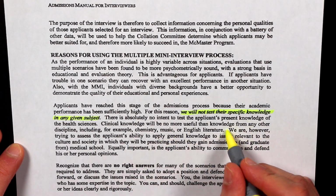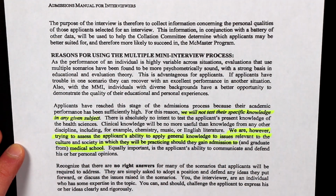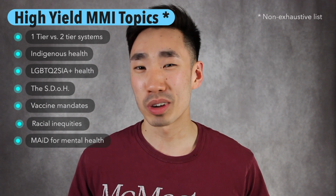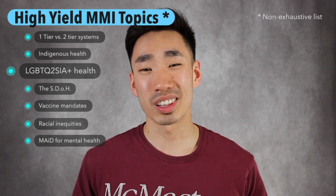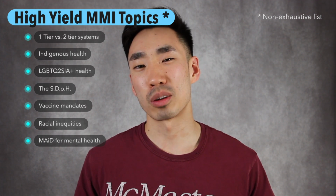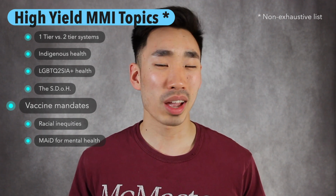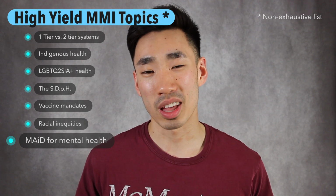What's more important, and what the MMI is actually designed to test, at least according to the manual, is your ability to apply general knowledge to issues relevant to the culture and society in which you'll be practicing should you gain admission into medical school. Now, back in my day, the issues that I was reading about included one-tier versus two-tier healthcare systems, indigenous health, LGBTQ health, as well as the social determinants of health. Fast forward a couple of years and these same topics still probably apply, but you might as well go ahead and tack on vaccine mandates, systemic racism, and medical assistance in dying specifically for those with mental health conditions.